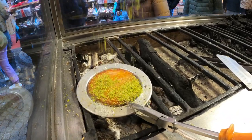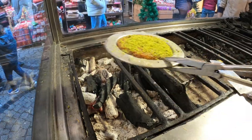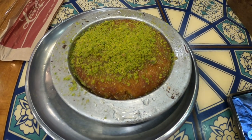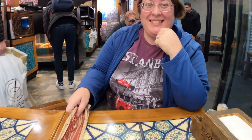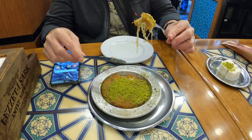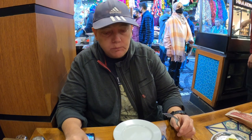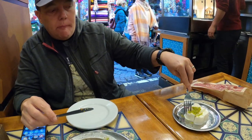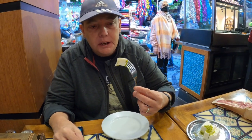Syrup caramelizes, makes it so delicious. Chopped pistachio. Oh, good. And we have our finished kenefa. So, let's dig in. Look at this. Cheesy, syrupy, pistachio-y goodness. Let's give it a try. And we have some ice cream, which really helps to cut the sweetness because it is incredibly sweet.